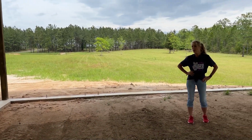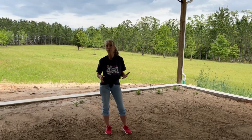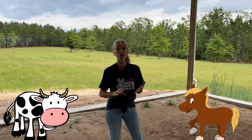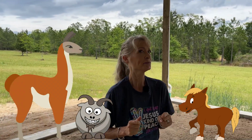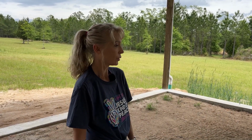We kind of know what animals we want. I want mini animals. I want a couple mini cows, a couple mini horses, some pygmy goats, and a couple alpaca. That's what I would like. So we'll have to figure out the exact configuration at that point in time, but that's kind of what we're thinking.